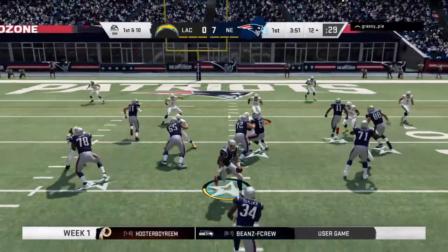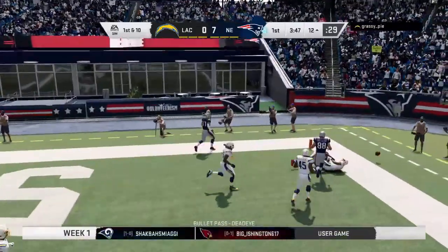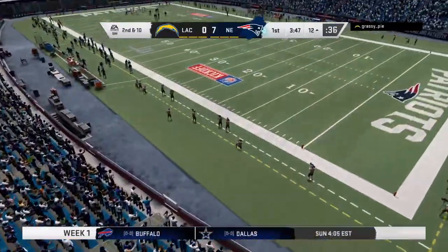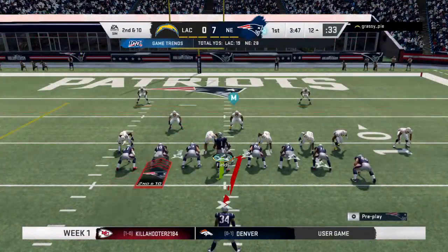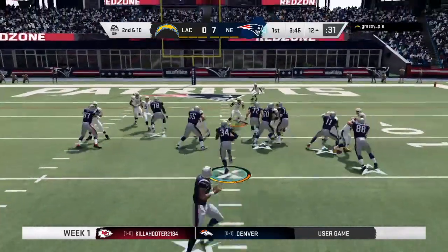Off play action. Fields. To the end zone, but it's incomplete. And it is true. You can draft the fastest. You can draft the most athletic guys. But if they don't know the art of positioning, sometimes it's all for naught. In this case, in the right spot, helped force the incompletion. Yeah, but had his hands on it for a second. Would have been a tough catch, though.